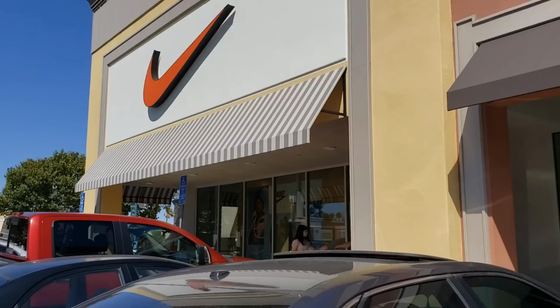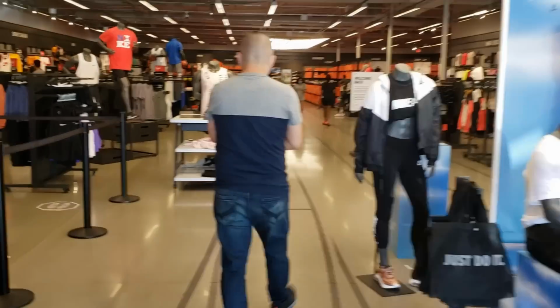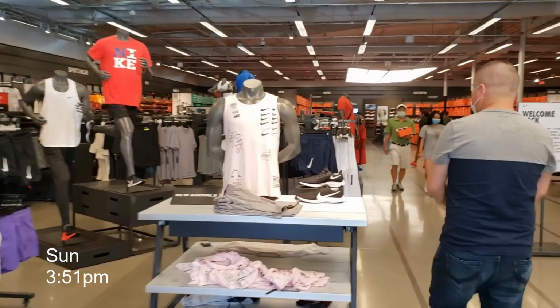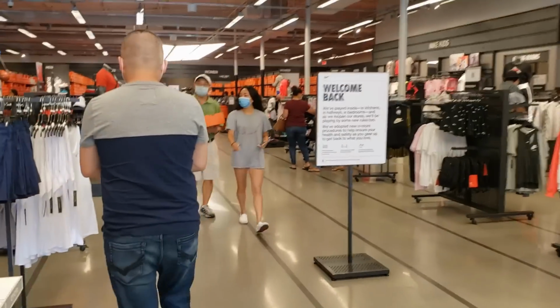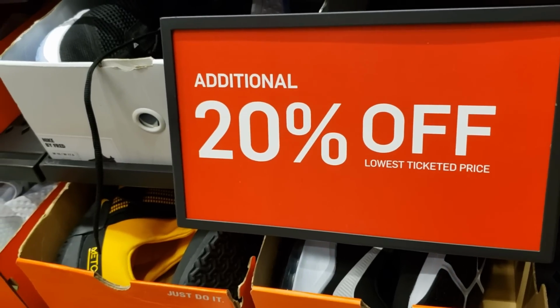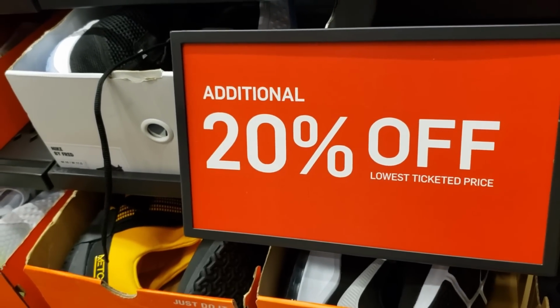We are at the Nike outlet out in Torrance, California. Let's go see what's up, you guys. Let's go get them deals. No line, that is pretty awesome. But hopefully we find something, though. I don't want to just come here just to come here. So it is 20% off the clearance wall. Let's see what we can find.